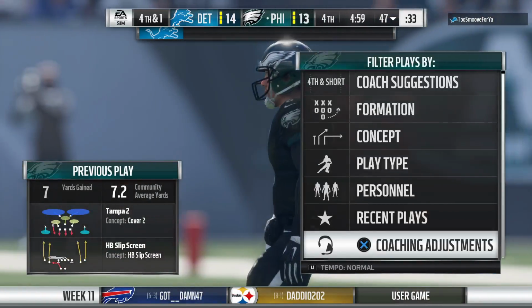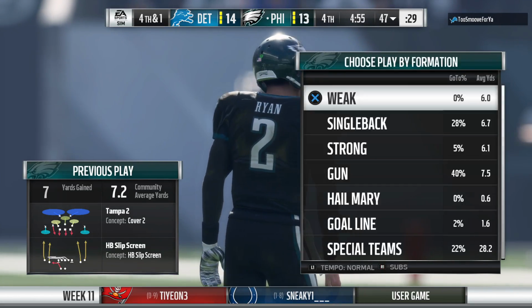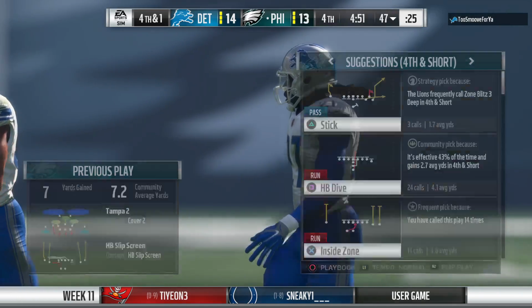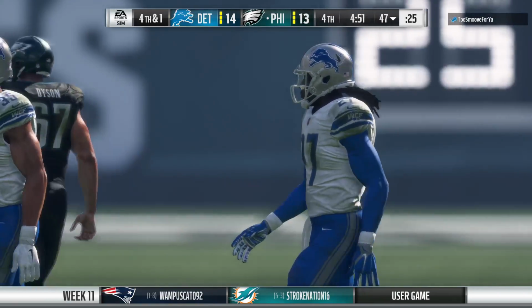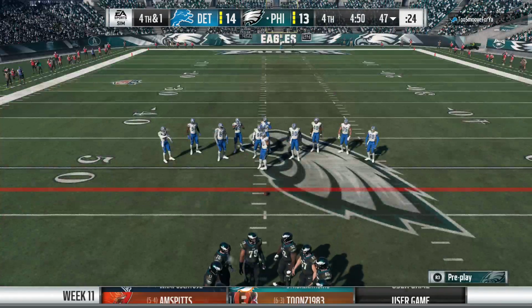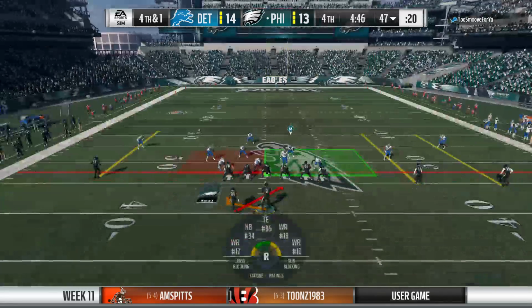For a second there, I thought that might break big. Screen pass. Looked like it was coming together. Looked like there was an opening. Still, ended up with a solid gain. One score down. Here we go. They're going to go for it here on fourth down.